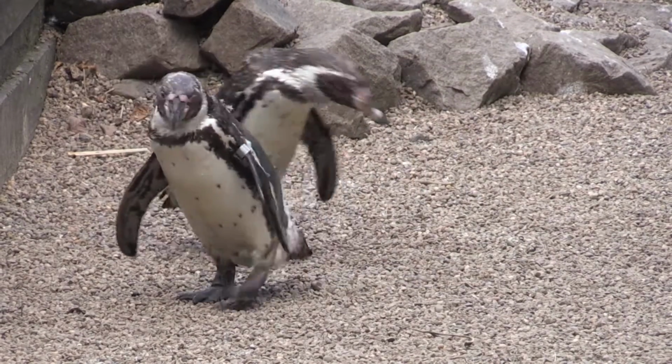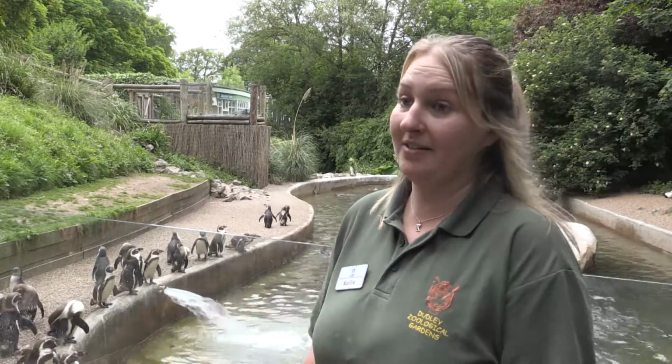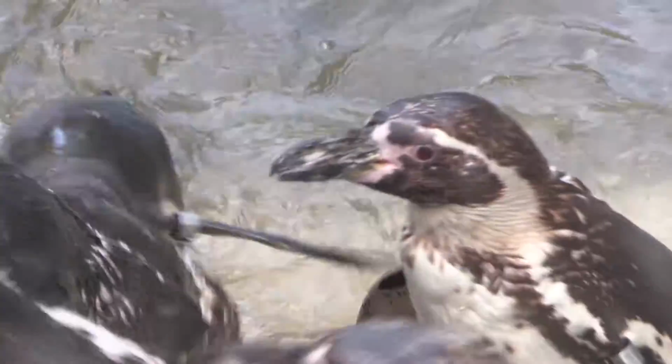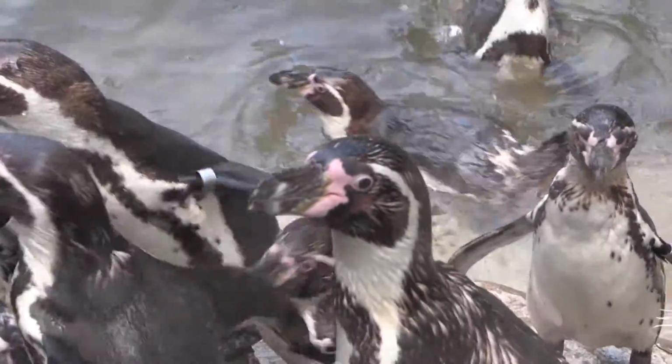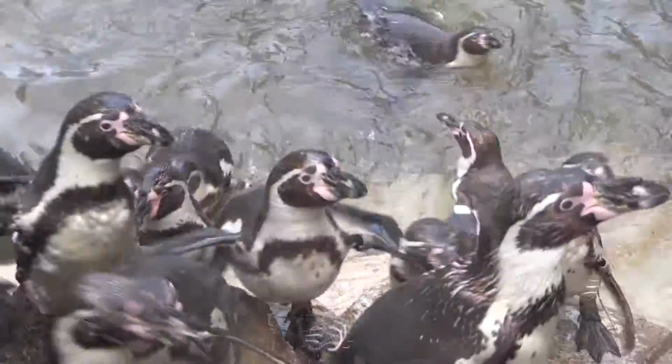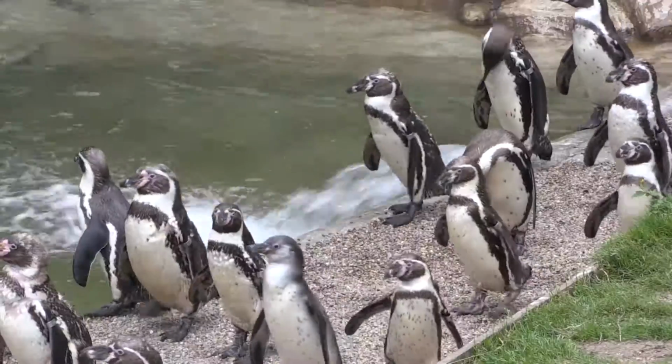We do have a few eggs still that are being incubated currently, so yes, there probably will be another few, I would imagine, but we just have to sort of keep an eye on them and see. I mean, it's still relatively early in the breeding season, so there is a chance that they might even have a few more eggs soon as well. With the colony ever growing, it appears the penguins at Dudley Zoo will continue to waddle their way into the hearts of many across the West Midlands. Lois Sunnerton for the Midland at Dudley Zoo.